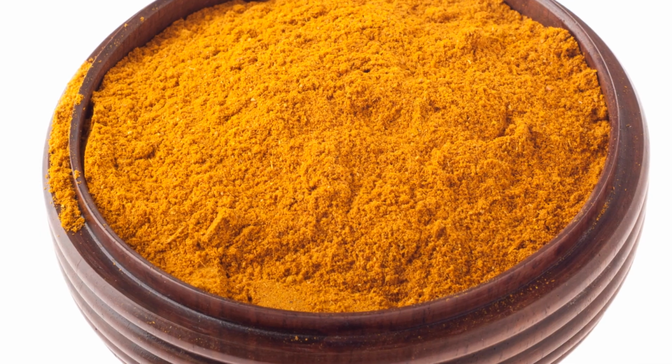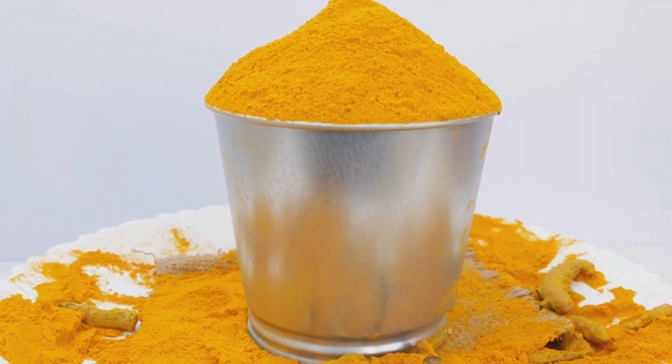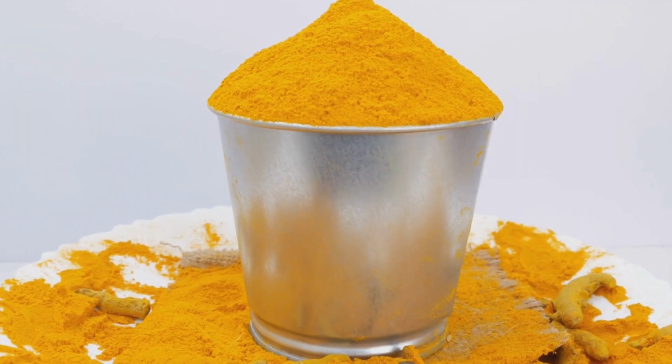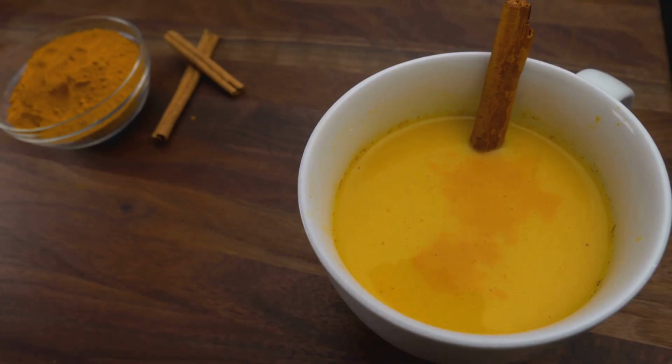First up, turmeric. This golden spice isn't just for curries. Turmeric's active compound, curcumin, is a powerhouse when it comes to calming inflammation. Try adding a sprinkle to soups or blend it into a warm latte for a soothing twist.